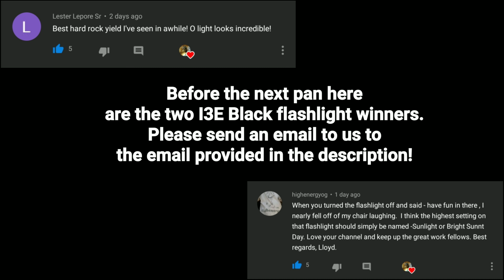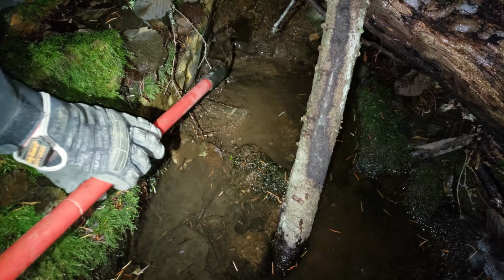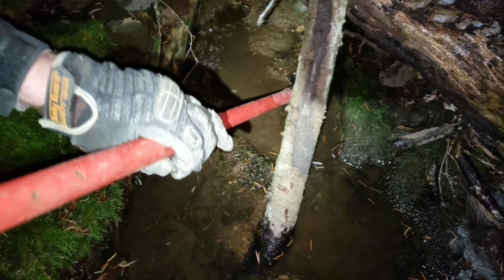Yeah, you got sulfides and black sand in there. So let's do another pan just to confirm. So you can see bedrock is right there. We're gonna scoop all this material off, kind of in this little crack here.